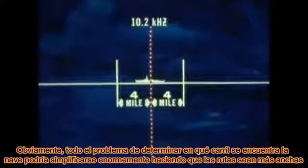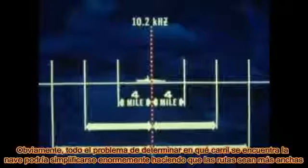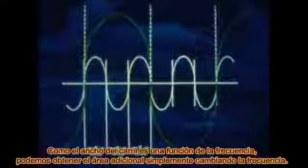Obviously, the whole problem of determining which lane the ship is in could be greatly simplified by making the lanes wider. Since lane width is a function of frequency, we can get the additional area simply by changing the frequency. This is precisely the way the Omega system resolves lane ambiguity, by having the stations transmit at frequencies of 13.6 kilohertz and 11 1/3 kilohertz, as well as their basic frequency of 10.2 kilohertz. The additional frequencies are transmitted during the same time interval of 10 seconds, but the format is arranged so that no two stations are transmitting on the same frequency simultaneously.